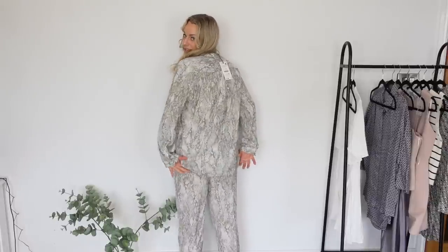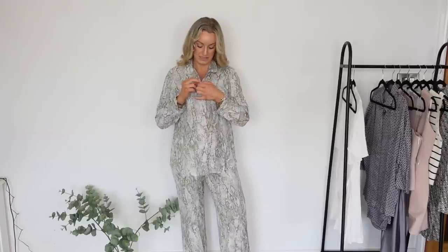I'm a UK size 12 and I've picked up a large in both. And as you can see, the shirt is nice and long, nice and drapey. It is oversized, but it's not baggy. It's not hanging off me. I'd probably go for a bit of a button down, more chilled vibe with it. Yeah, nice. I actually do like it out, but I am feeling like it's a little bit pajama-y on me personally. So I'd probably style them both separately.